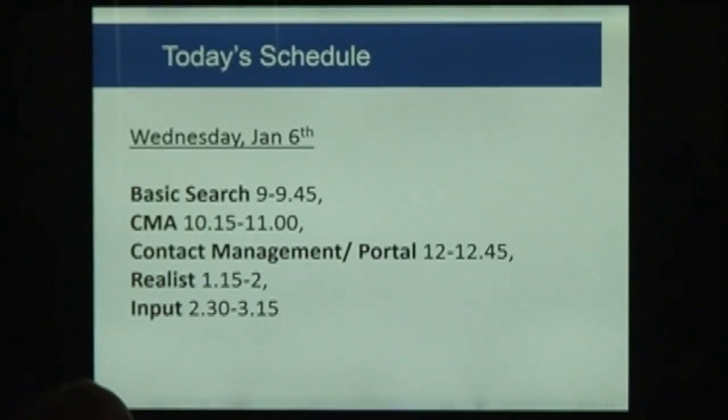And just in case you forgot what you're here to see today, this is our schedule. We've got the basic search, kind of like search, print, email, from 9 to 9:45, giving you just the basics of how to do the simple stuff that we do every day. We then have a CMA class after that at 10:15, with a 30-minute break in between. We'll cover a quick CMA and a comprehensive CMA. Then we'll take a little bit of a break for lunch, or at least I will.